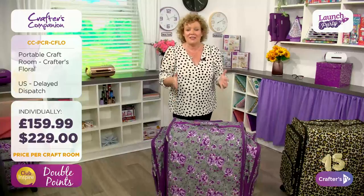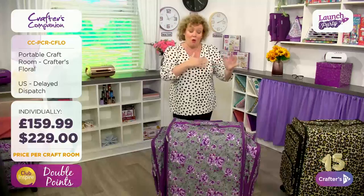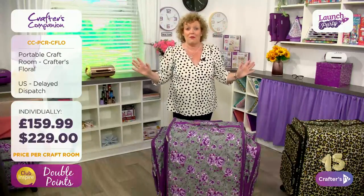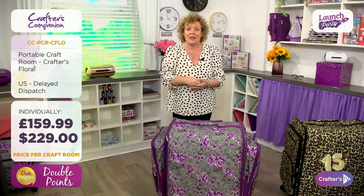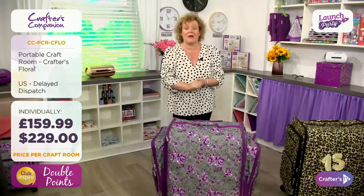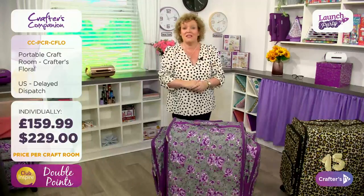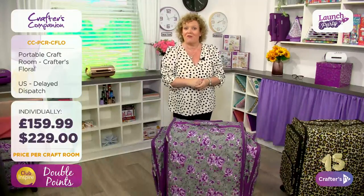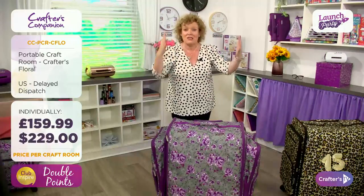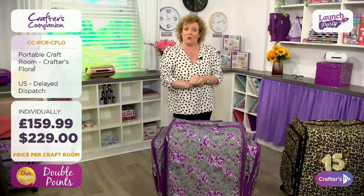It's about the size and it's about all of the features that we've built into it, which when you see them, that's going to blow it all away for you, because it truly is the most functional craft bag that has ever been created. I designed it with my team. And I don't hesitate when I say this, it is the most capacious craft bag that you will find for sale in the craft industry. It has so much space in here and every tiny detail very carefully thought through.